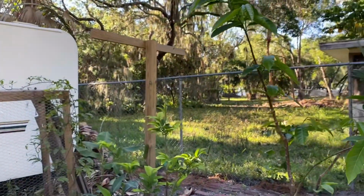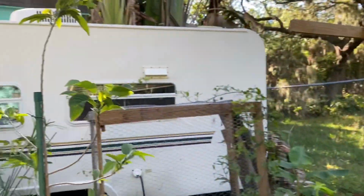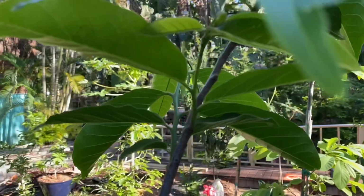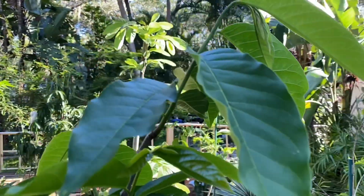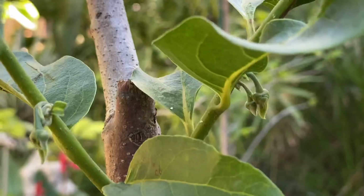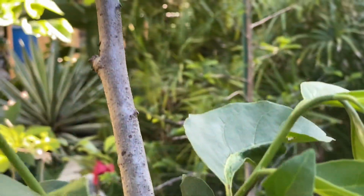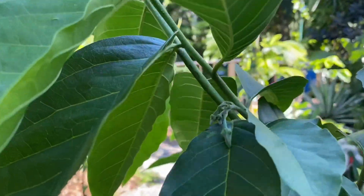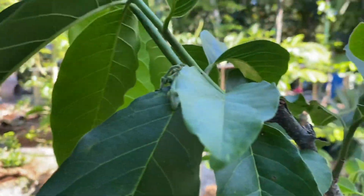Turning around, we're still in the same spot, but as you see, we have Atimoyas, passion fruit, more sugar apple. This is a Thai sugar apple, and here's a close-up of the Atimoyas. My Atimoya has flowers all over. This is my first year growing Atimoya, so I'm super excited. I actually never had tried Atimoya. I tried both sugar apples and I tried a chirimoya, but not yet Atimoya. So I love both of them, and I'm sure I'll love the Atimoya.